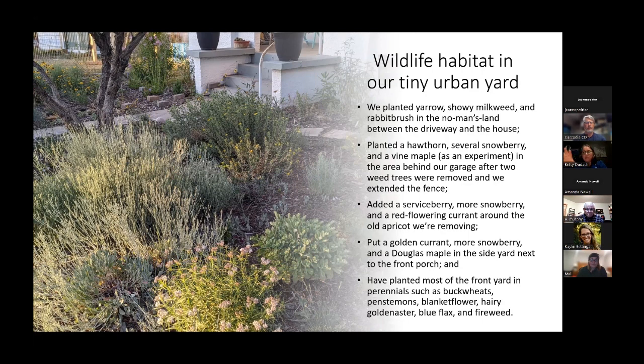When I say I love snowberry as a habitat plant, I am not exaggerating. I mean, it's a terrific habitat plant. And the front yard is mostly perennials: buckwheats, penstemons, blanket flower, hairy golden aster, blue flax, and fireweed.